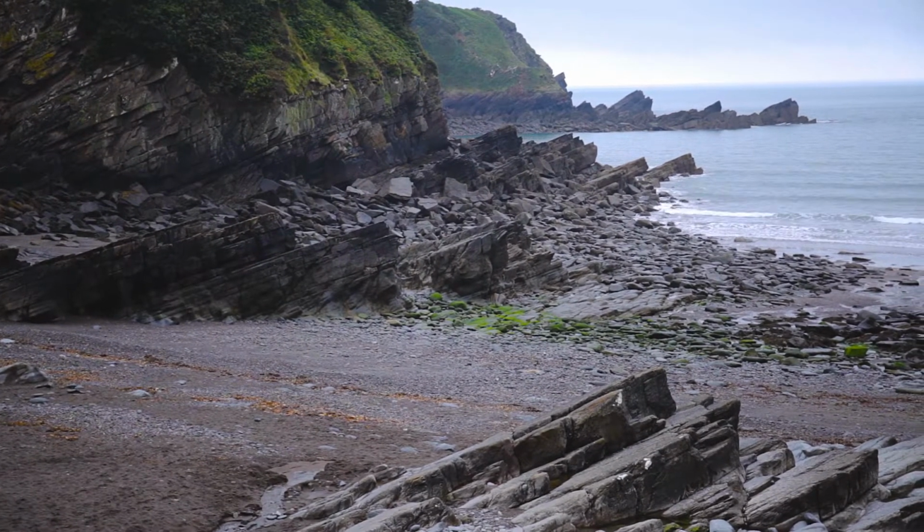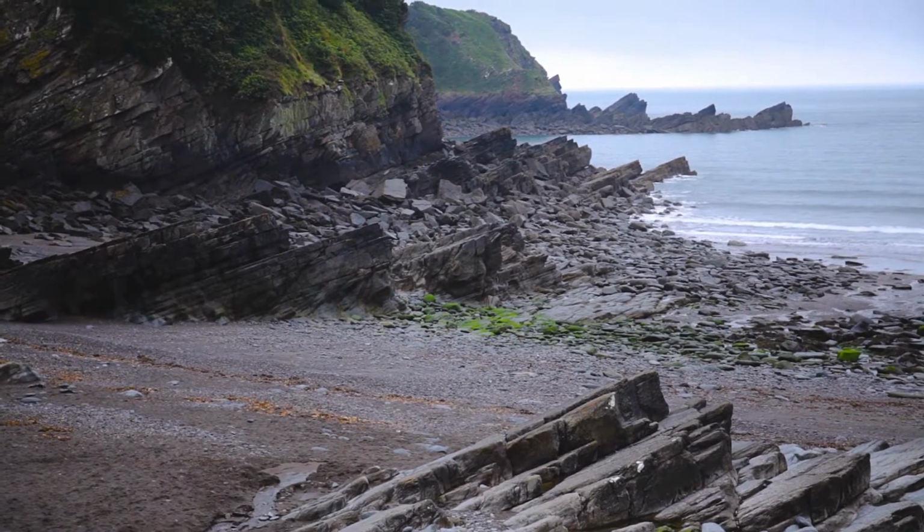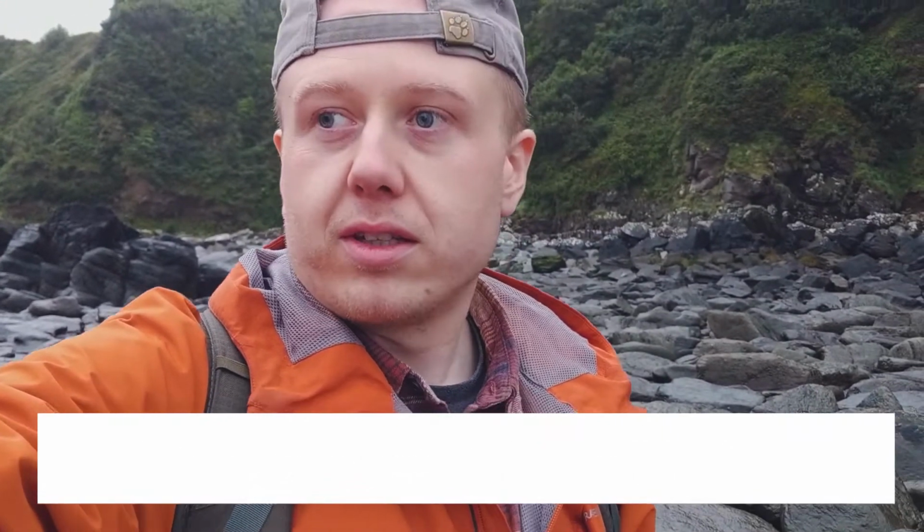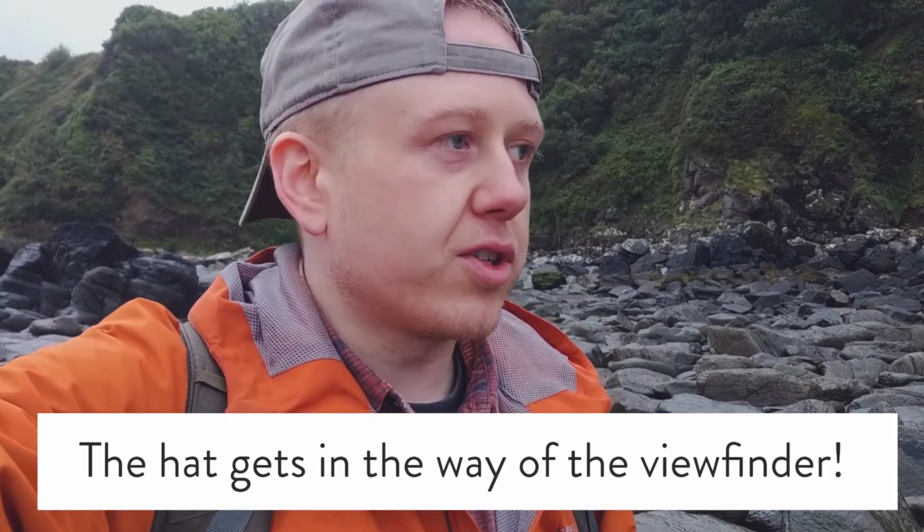I'm going to use these rocks in the foreground to lead you through the image to the jagged outcrop. I'm going to use the waves crashing to bring a little bit of a movement to the frame. I'm struggling a bit with this composition. There's too many rocks. I don't know which rock to focus on.